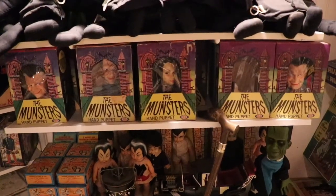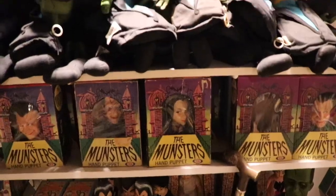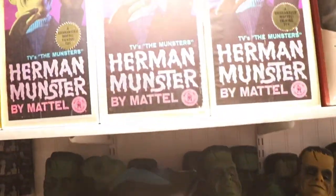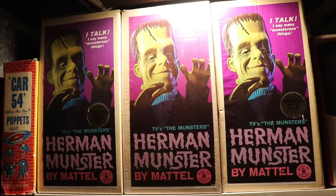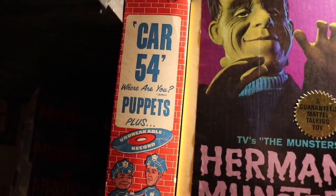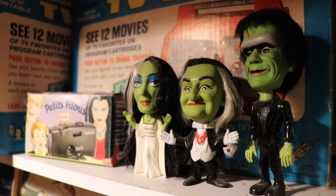Right there in the center of the screen, those are puppets of all the characters. But then up towards the top, there's a shelf of Herman Munster. And then there are Herman Munster hand puppets in boxes. This is crazy. And right next to it, Fred Gwynn was also in Car 54. These little figurines. These are pretty awesome.